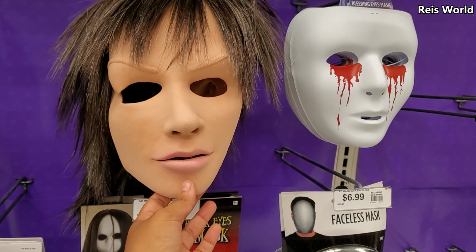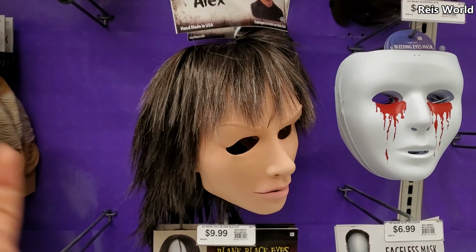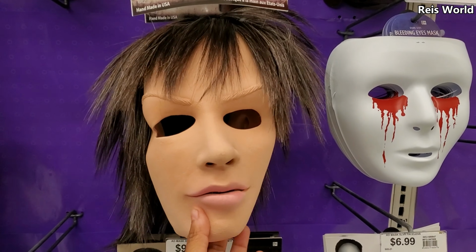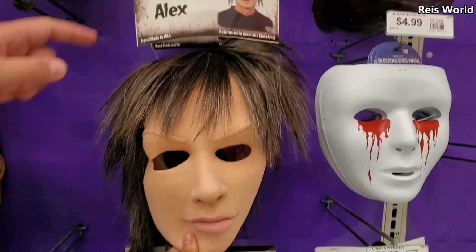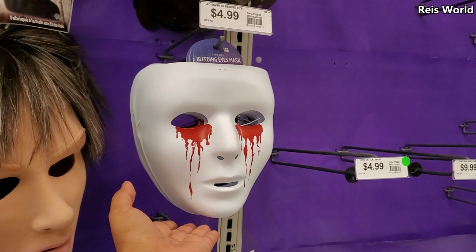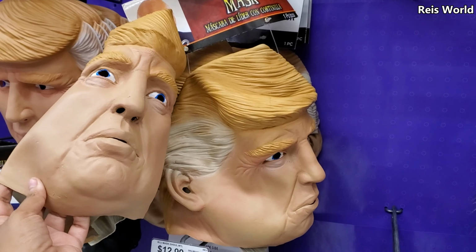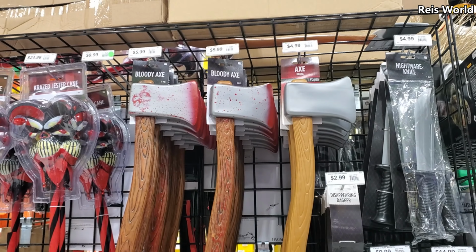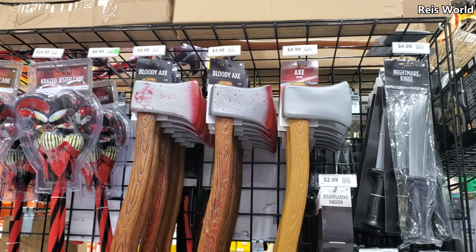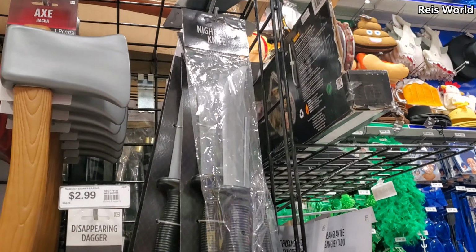That's weird. And you know, there are people who have videos on YouTube and they do walk around with a silicone mask because they love it. But that looks freaky. Zagone Studios. The bleeding is $5. They always bring out different versions, right? The bloody axe and then the plain one. It's only like that's $6 pretty much. $5. Nightmare knife, huh? $5.